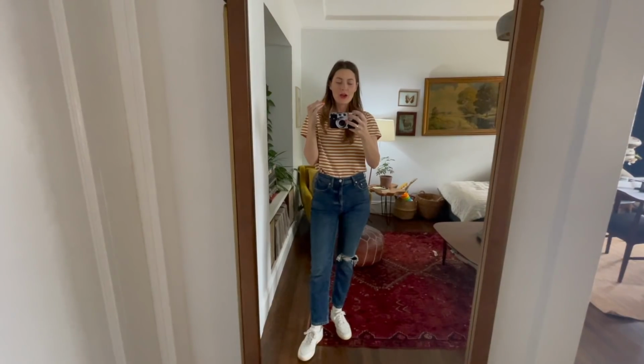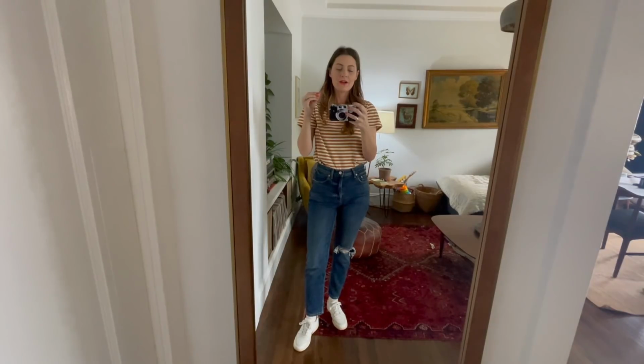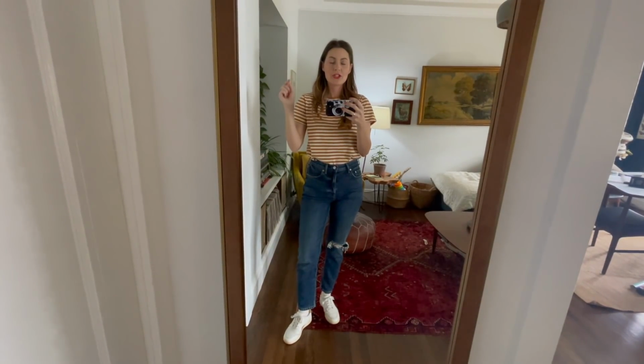I wanted to wear some comfy shoes for the zoo walk. Okay, so when it comes to layering for winter, I just make sure that my outfit looks good no matter what layer I take off. So I'm gonna show you how to layer three pieces: this t-shirt, a sweatshirt, and a coat.